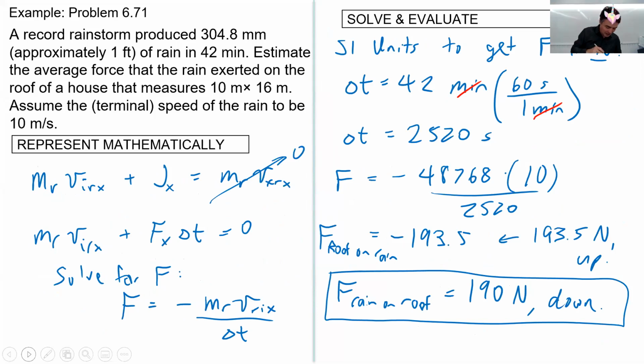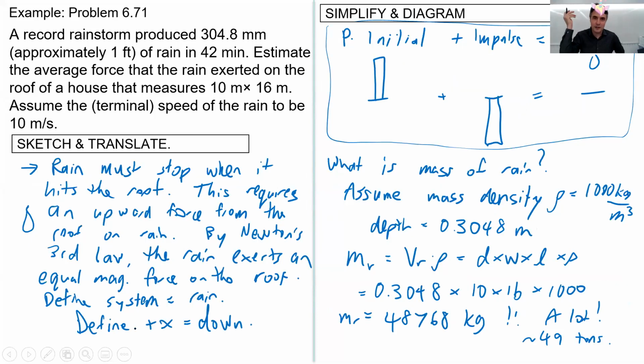Yeah, that's true. But what I did is, you can define it. You can call it Z, you can call it W, you can call it anything you want. I defined plus X to be in the down direction. It's just a letter. Okay, so as long as it's consistent, it's fine. Yeah, I defined X to be down. Okay, got it. Thank you.